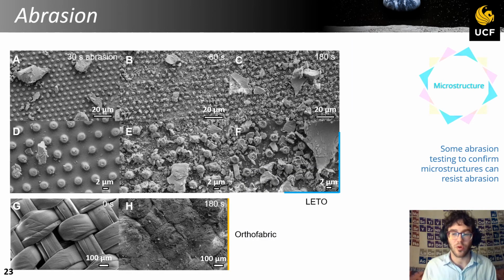Abrasion testing was performed on the microstructures using lunar dust for certain time intervals, using a constant pressure of 5 psi. After 3 minutes, the structures still remained on the surface, as compared with the orthofabric, which shows the fiber structure beginning to break down.